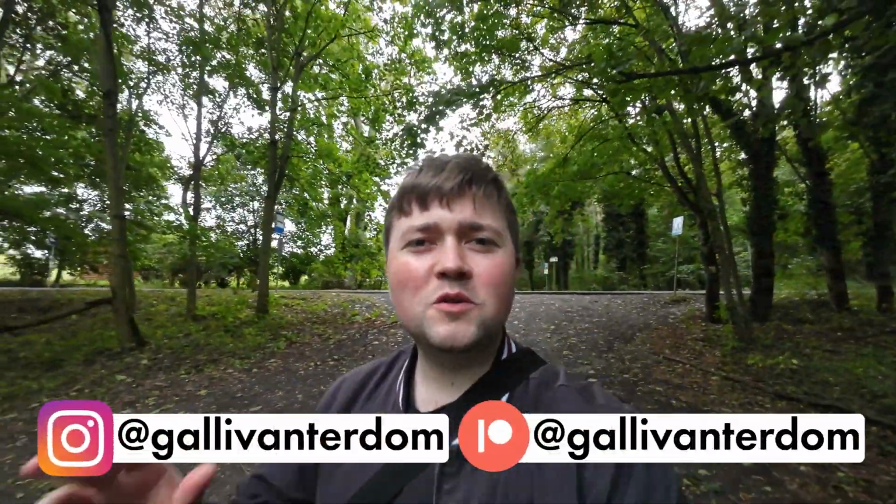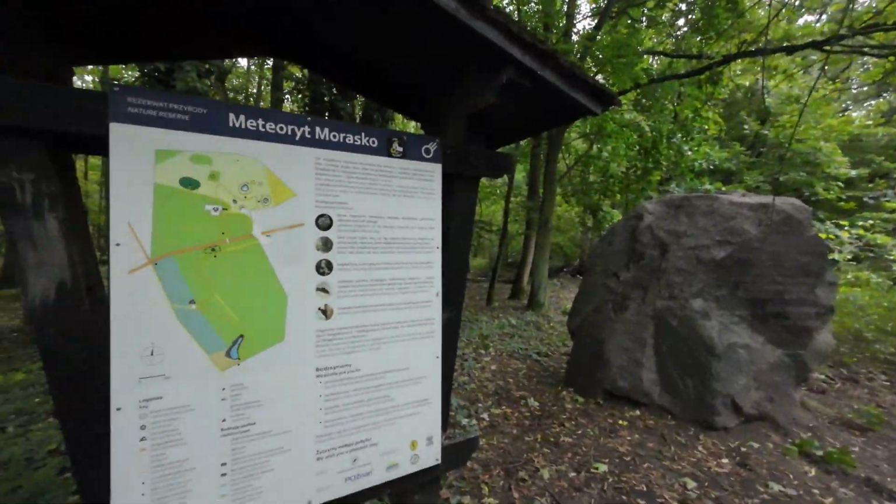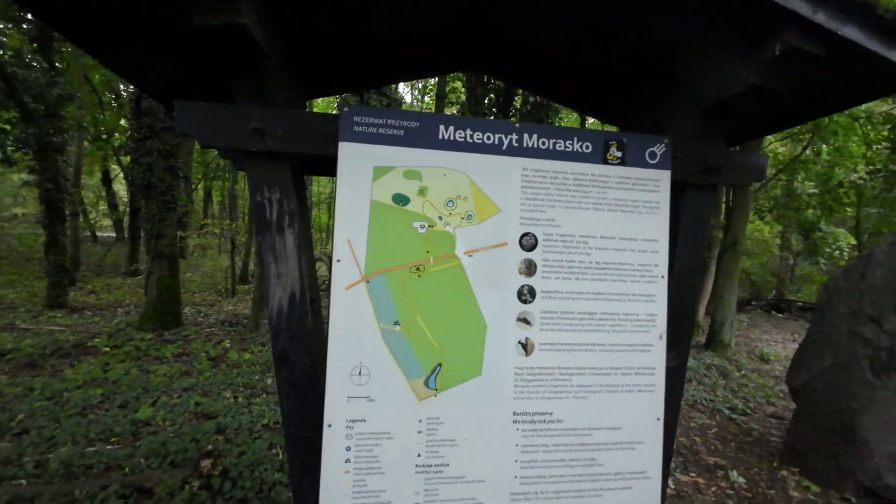Let me paint a scene for you. It's 5,000 years ago. While Stonehenge was being built back in my home country, meteorites were falling from the sky here. About 110 years ago, in 1914, during World War I, a few German soldiers were here building some fortifications. And in this wooded area of Morasko, they found meteorite fragments and large craters.